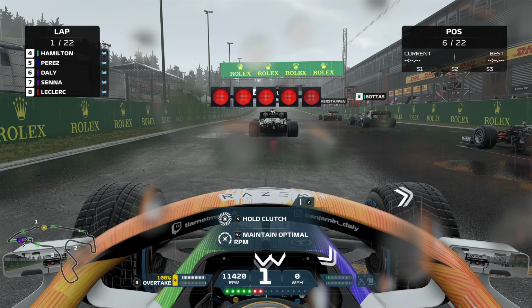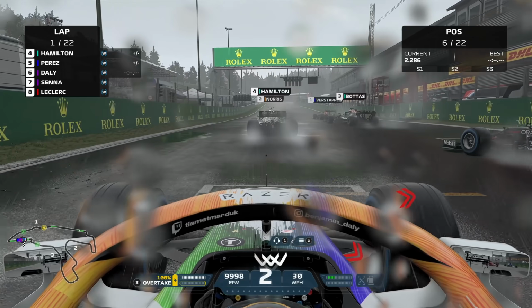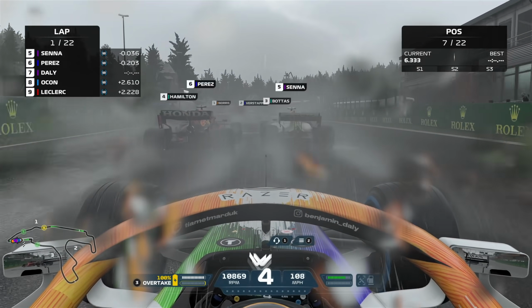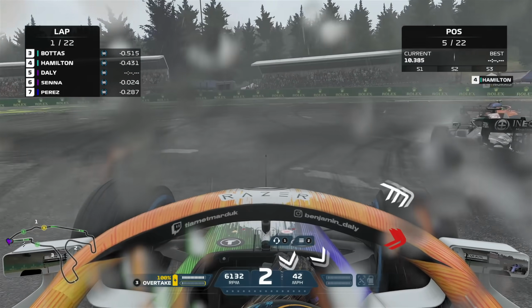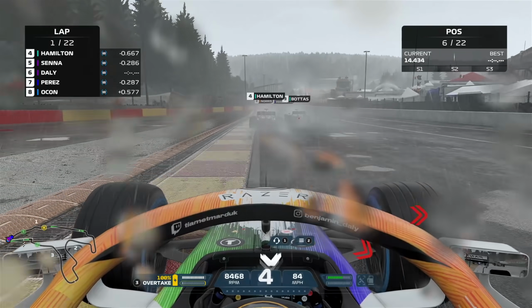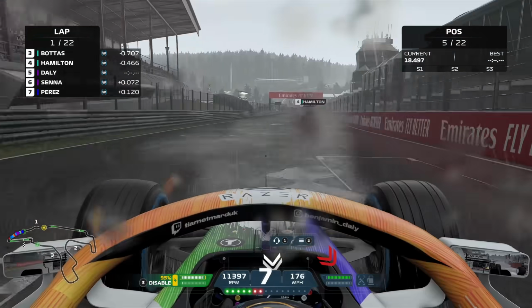Ayrton Senna's return to Formula 1, and he's got the dream conditions to shine in what is quite possibly not the fastest car. Heading into turn 1, you can see he gets up the inside of myself and Perez. See if he can challenge the top 4 guys. It's 3 wide at the apex of turn 1. Myself, Senna, and Perez all going through there without too much contact.